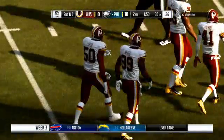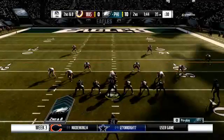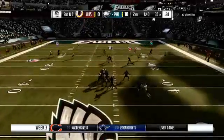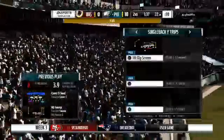Well, we saw him there trying to get it to the outside, trying to get to the perimeter, but not a whole lot of room there. But there's got to be one positive to that. If you keep moving laterally, creases tend to develop as the game moves on, and they can run it back inside later. Got his man complete over the middle. It's Ferguson.